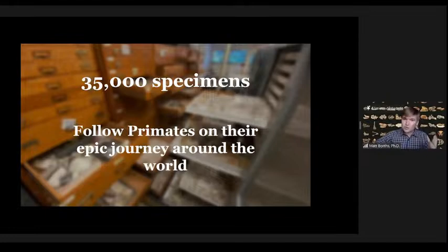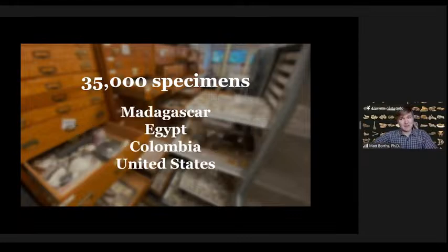And in order to do that, we have to follow primates on this epic journey that they have as they go around the world. Primates are the group of animals that lemurs belong to, and they're the group that we belong to. Other groups of animals that are part of primates include monkeys and other apes. Any animal like that, usually found in a tree, usually found with a big brain, usually found with complex social behaviors, those are primates. And their fossil record is one of my favorite things.